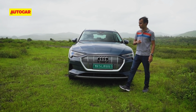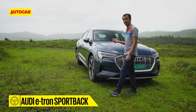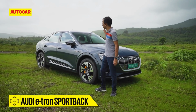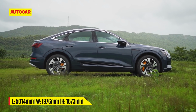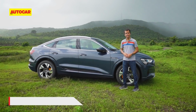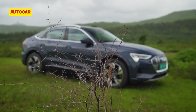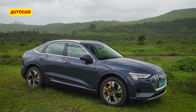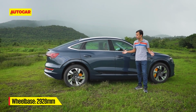If you were, however, to move over to the side, you'll see that this is actually the Sportback. That's Audi's terminology for four-door coupes. Now, this one sits lower than the regular e-tron, and there's a lower coefficient of drag too. It's 0.25, whereas the regular e-tron is 0.27. Though, don't expect any difference in performance or range figures. The value is too small to make a difference on such a large SUV.